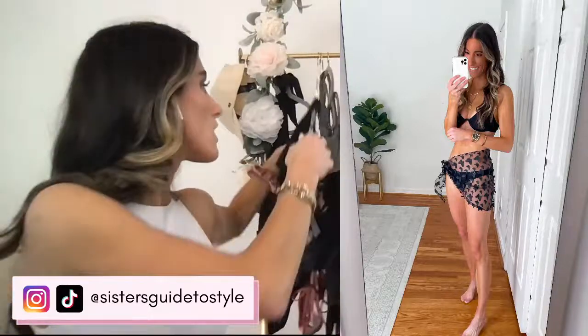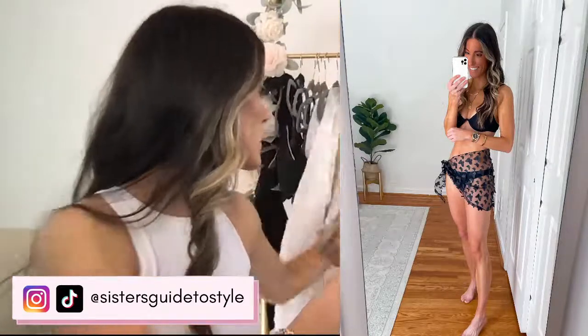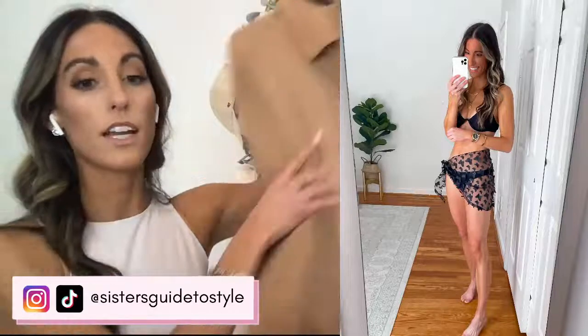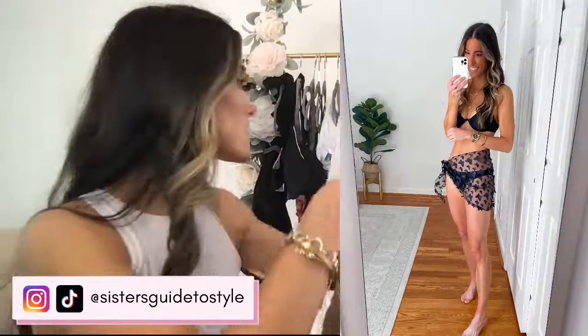Like I mentioned, I bought it for the top, but I love the fact that you can pair it with other cover-ups. So if you are not a fan of the butterfly wrap, you can totally do this long skirt with it. Or if you don't even want to wear a skirt, I have a bunch of other cover-ups in the carousel. You could even do a button down with it with some jean shorts. That would look really cute. So lots of different things that you can do with this suit if you're not super into the butterfly, but it does come as a three-piece set.